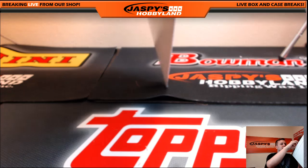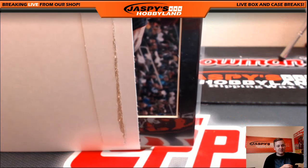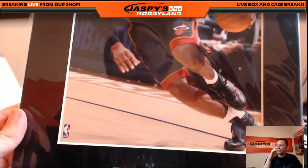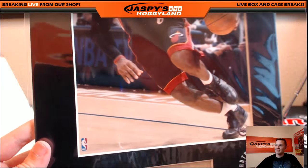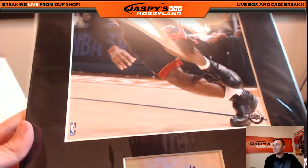And what is this? Not another. The King James matted photo autograph. This goes out, we confirmed from Super Break, to the matted photo spot, LeBron James. Wow. Oh, man. Matted photo goes out to Clayton H. Congrats. Signed, matted with the photo.